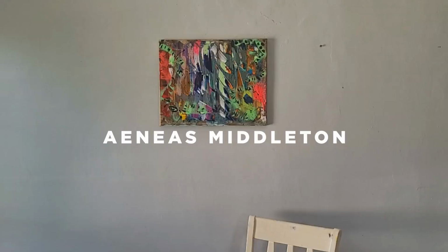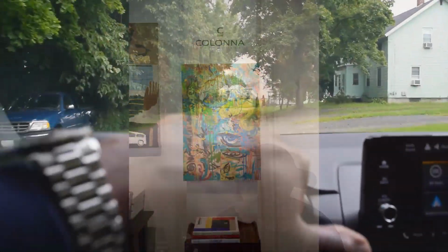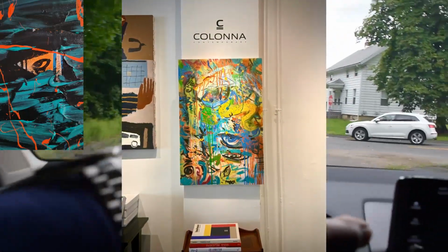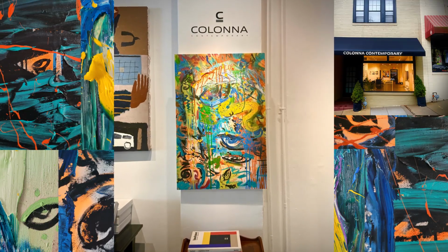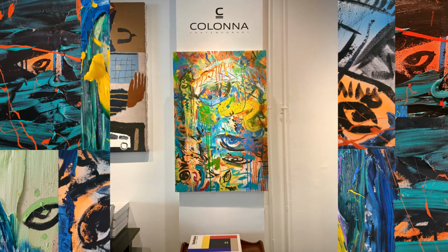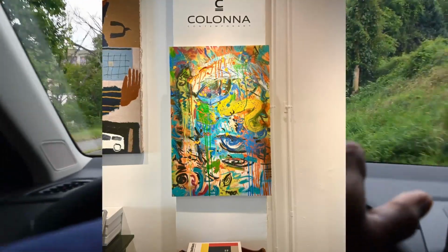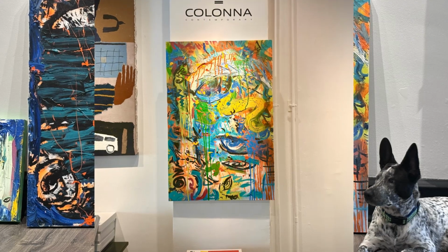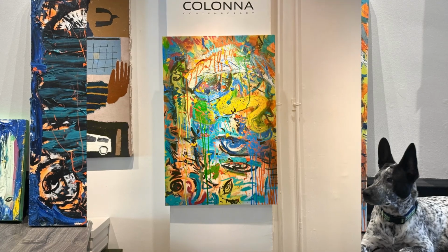I wanted to get into more of a description of the four artworks that I have at the Colonna Contemporary Gallery, which is located in Pennsylvania. This is one of the premier art galleries down there, and Michele Colonna is an art lover, one of those guys who really cherishes art and has been known for pushing the space forward for Web3 and also for physical artworks.